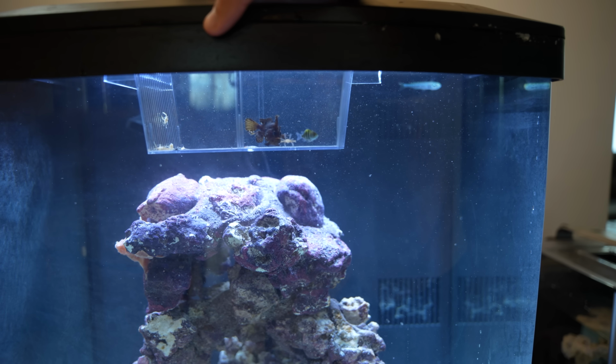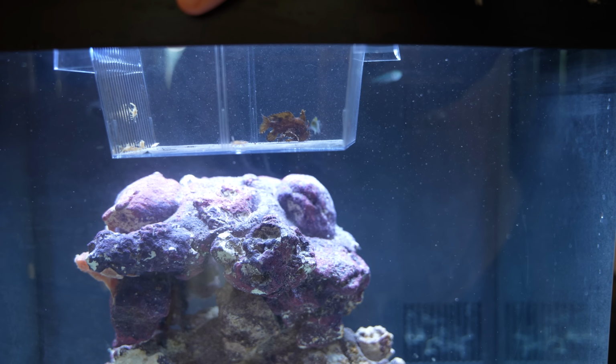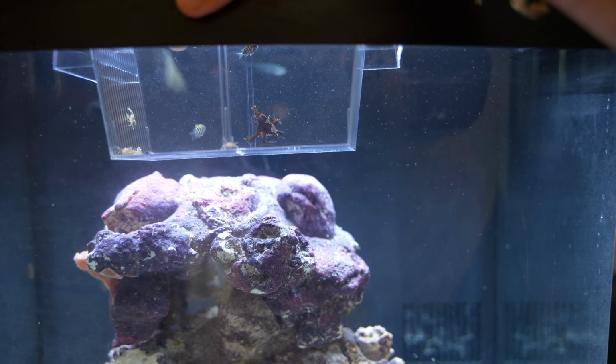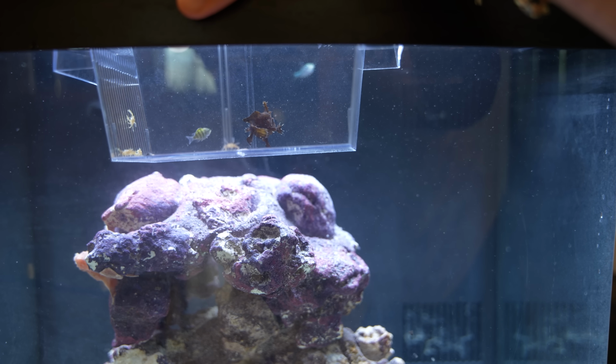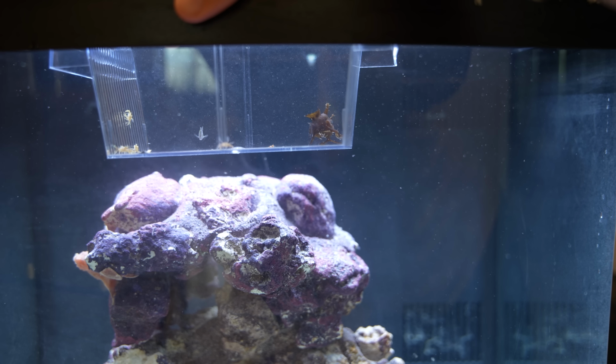Oh my God, he's eating the crabs now. Now he's going for the crabs. Did he already eat a Sergeant Major? Did I miss that? No, there's still one in there. Eat that one right there. Dude, he's overwhelmed with food options right now. He might be too fat because I've been feeding him like a beast. He might be too fat right now to even want to eat.